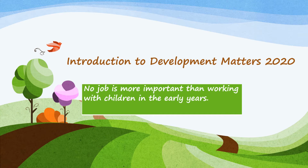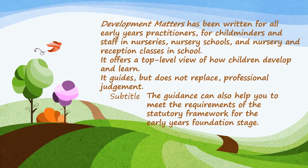Introduction to Development Matters 2020. No job is more important than working with children in the early years. Development Matters has been written for all early years practitioners, for childminders and staff in nurseries, nursery schools, and nursery and reception classes in school. It offers a top-level view of how children develop and learn. It guides, but does not replace, professional judgment. The guidance can also help you to meet the requirements of the statutory framework for the early years foundation stage.